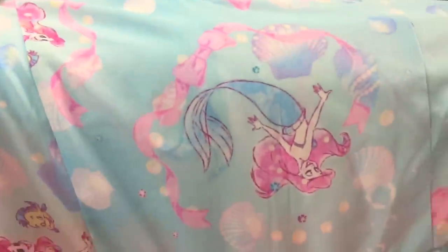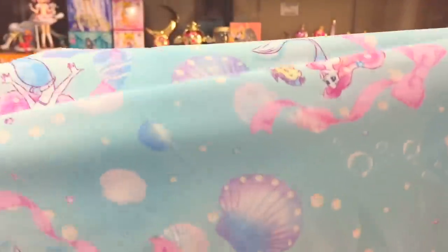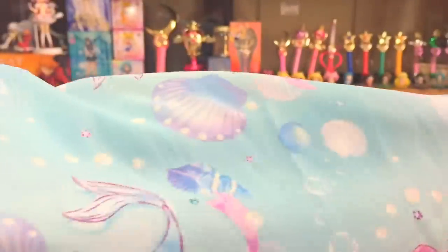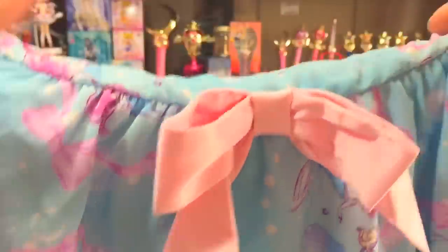The material is very thin and very, very breezy. That's Arielle over here. And again, generally the print is here. So she'll be turning around and swimming around. I think that kind of works still with Arielle, so she doesn't have to look the same direction all the time. It was probably also a lot easier for Angelic Pretty to fabricate.